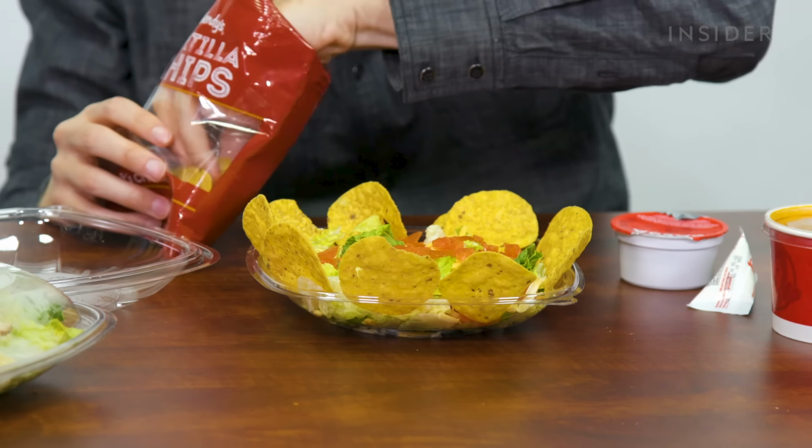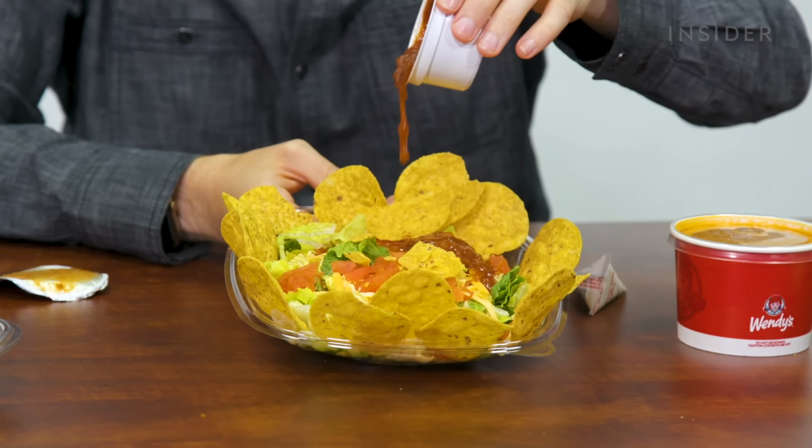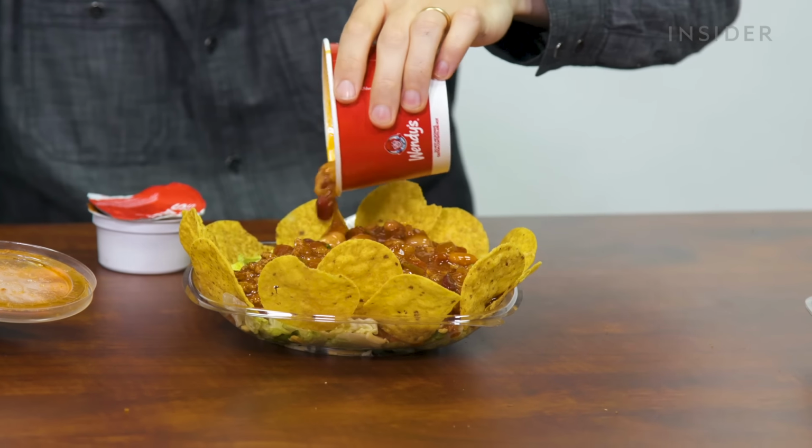I can't believe this. This is so gross. Signature salsa, then chili. Oh, it smells so bad. Oh God. This is just like eating chili with tortilla chips. They said there's some salt. I'm just pushing this around.